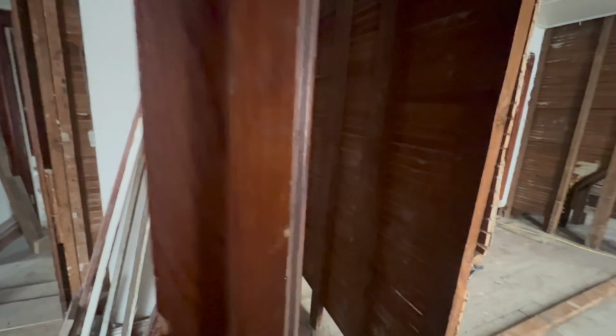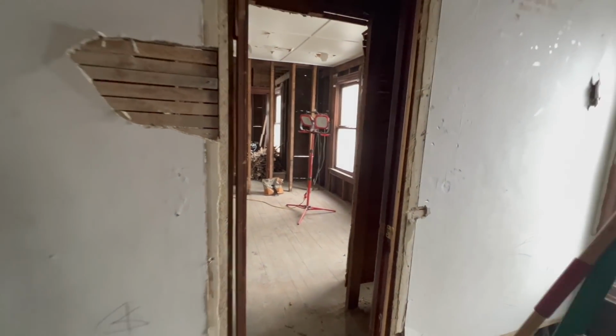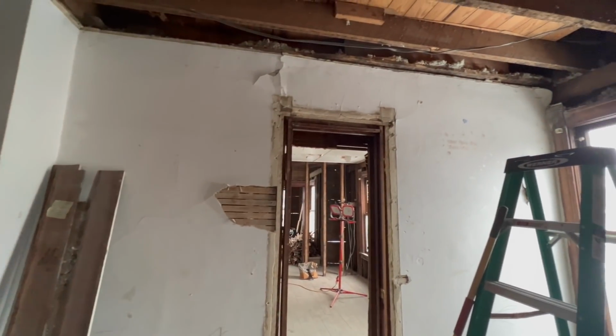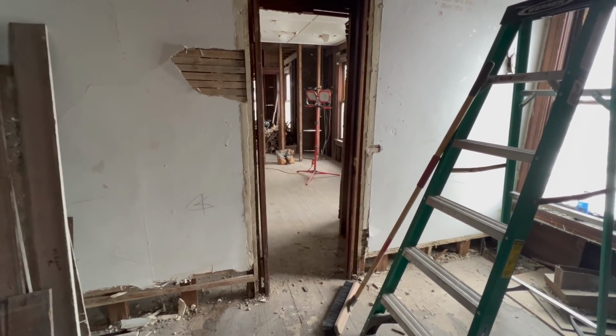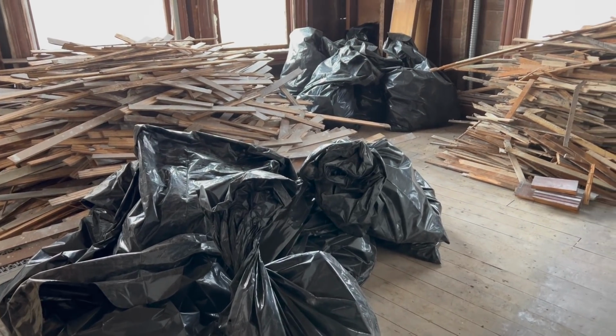So we have to redesign this. And we saved all the trim so we could trim it out to look like all the rest of it. It's gonna be a big project. We have to wait for the dumpster though before we take this wall down because we're just getting too many bags of trash stored in here.